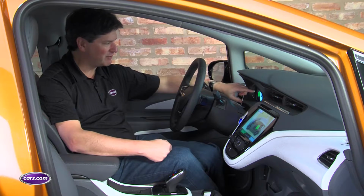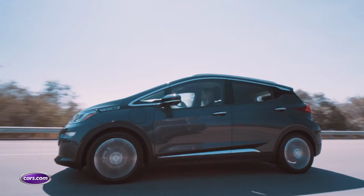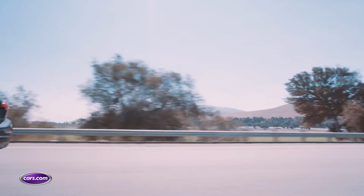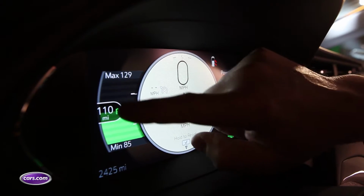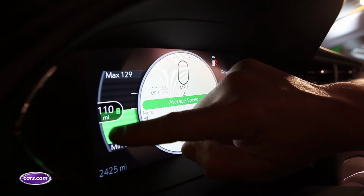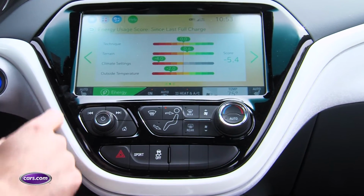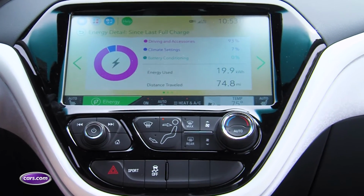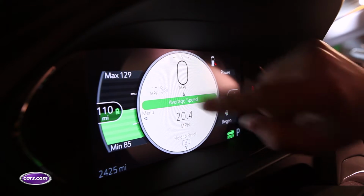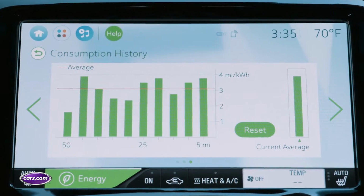So you get the middle number here based on how you've been driving recently. And it does a pretty good job of estimating how much range you have. If you drive a little bit more aggressively, a little green line will inch down on the bottom part on the side and show you that you're trending less efficient. And if you're driving with a light foot and being more efficient, that bar will go upward and show you that you're trending a little bit more efficient. So at least you're always mindful of how efficiently you're driving and how it's affecting your range.